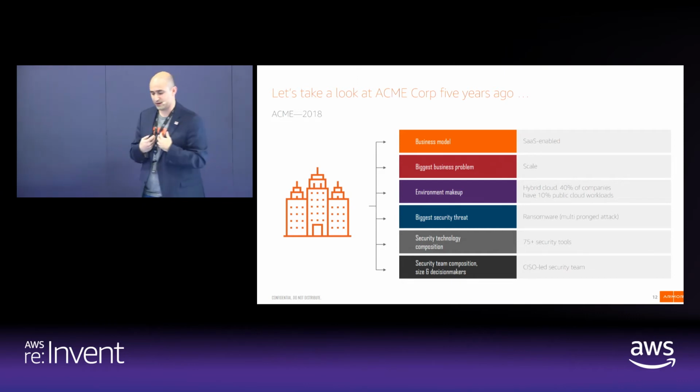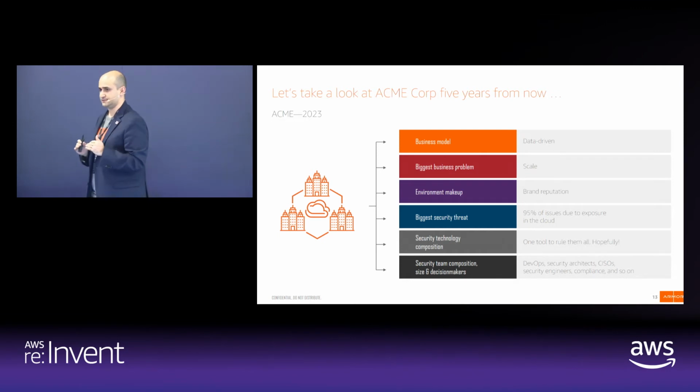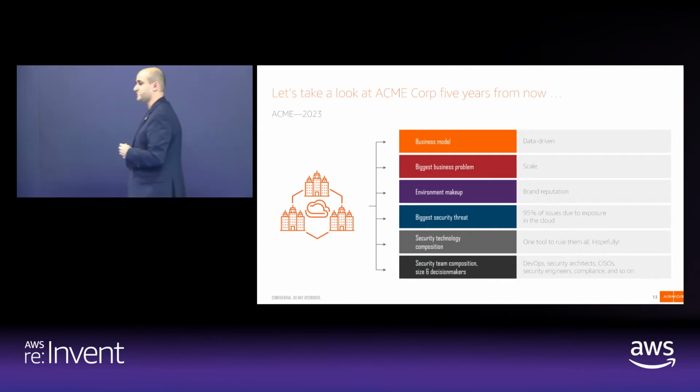So let me tell you what I think the future begins to look like. Five years from now, the same company, instead of being worried about being SaaS-driven, is now worried about the data, right? The data to operate their business, the data to make good business decisions, the data to scale, all of those become the primary component. Their brand reputation becomes a primary focal point. Their threats have changed and evolved in that time.